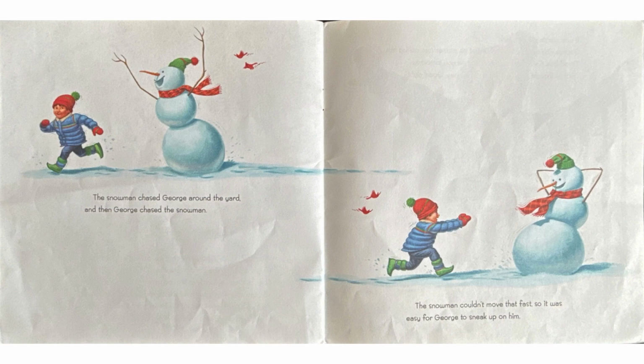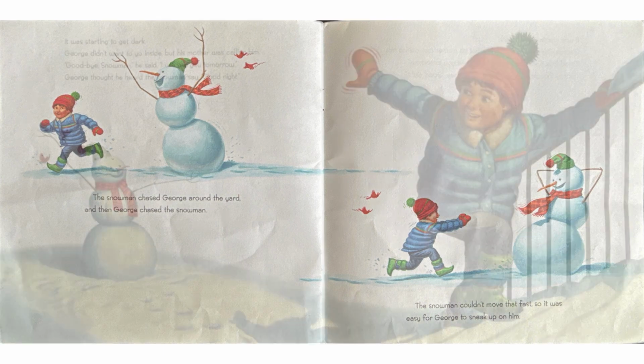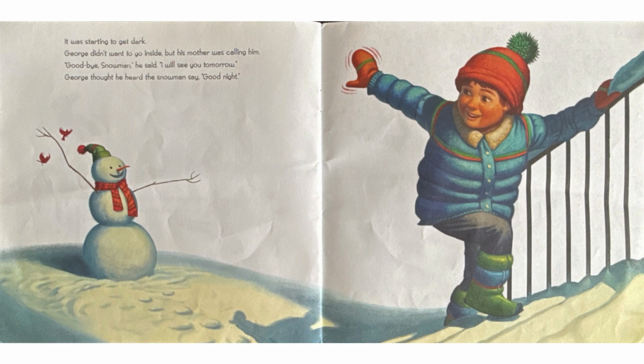The snowman chased George around the yard, and then George chased the snowman. The snowman couldn't move that fast, so it was easy for George to sneak up on him. It was starting to get dark. George didn't want to go inside, but his mother was calling him. "Goodbye, snowman," he said. "I will see you tomorrow." George thought he heard the snowman say good night.